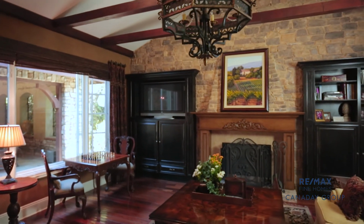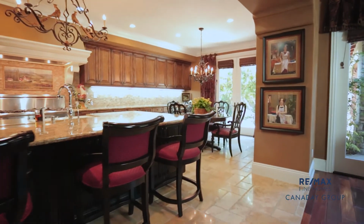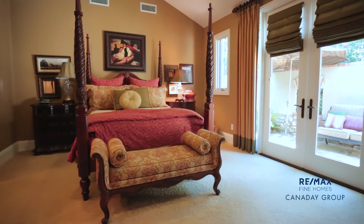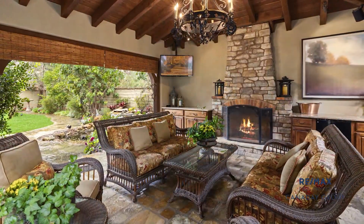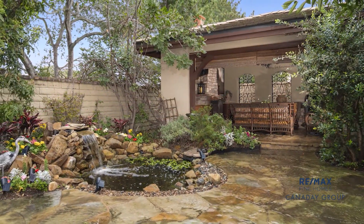The room in which I'm standing is the family room, which opens straight to the kitchen and the breakfast area. This home has the very elusive downstairs master bedroom and quality throughout, including an outdoor casita, which really encompasses 450 square feet of wonderful outdoor living.